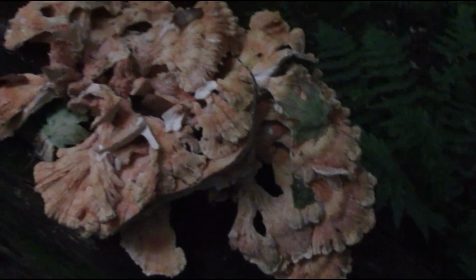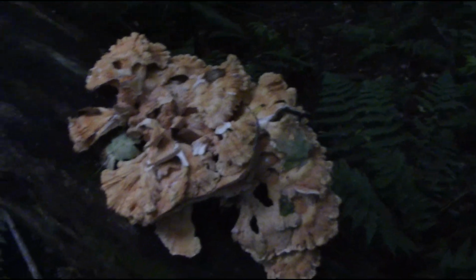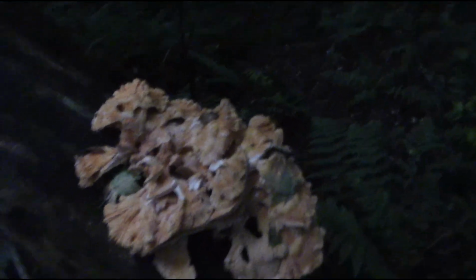Mushroom. Probably a little bit past its prime, a little bit bug-eaten. Nice big clump though.